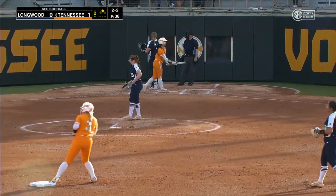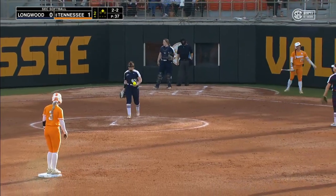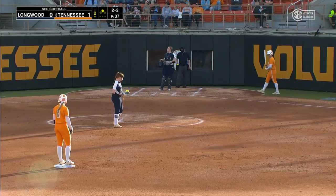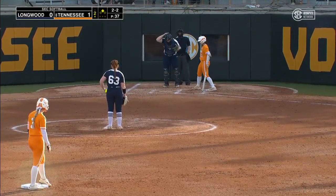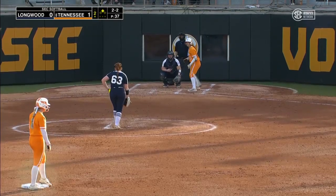And another 2-2 incoming. This is part of what makes this Tennessee lineup so hard to throw to. That pitch was out of the zone. That was well located for Gavriluk, and he still got a foul ball. At bat still alive, making her throw more pitches, causing her to get exposed more to the other hitters, giving them more time to read what she's going to throw, learn her patterns. But she's doing a good job out there executing.